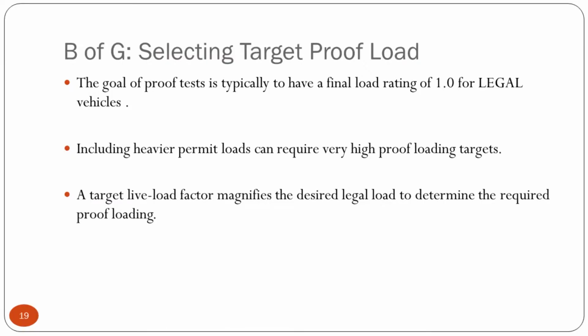Again, the goal of the proof test was to have, on this structure, it was posted previously for a very long time of its life by the bridge owner. ODOT does not actually own this structure. It's Port of Cascade Locks, for legal loads. And so that's really all they wanted to get back to. Again, that was one of our criteria for doing a proof test: if you're okay with legal loads, then we got a possible solution for you.